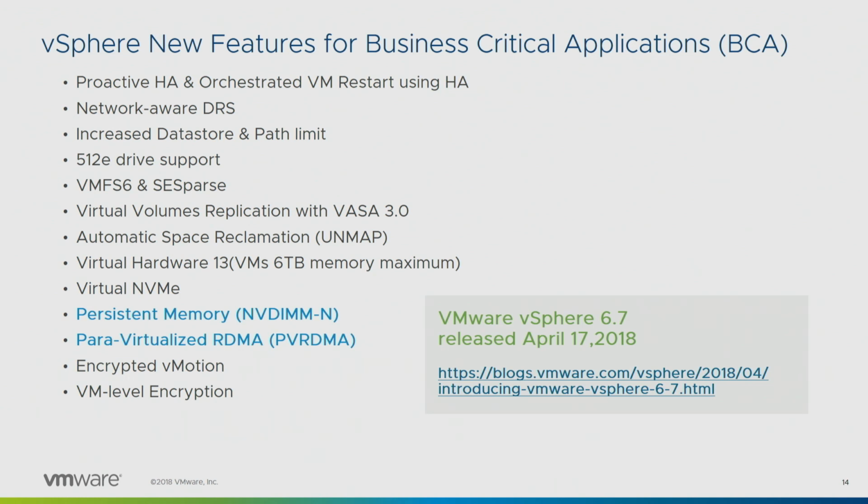These are some of the new features for business critical applications, right? And two of the notable features that I will take a bit more time to talk about are NVMe, the NVDIMMs, the persistent memory, and the PVRDMA. So I have slides that are coming later, right? But all of these features help accelerate performance of Oracle databases immensely.